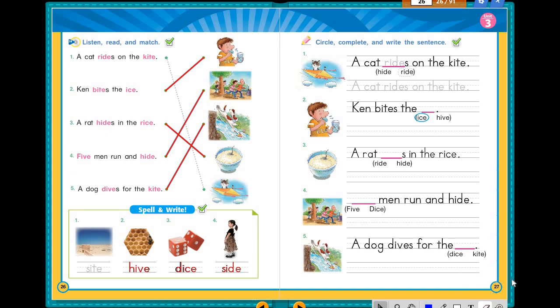Now please go to page 27. Circle, complete, and write the sentence. We will draw a circle around the right word and then write the full sentence. Let's see together. Like number one. A cat rides on the kite. Okay, so we will write the full sentence here.